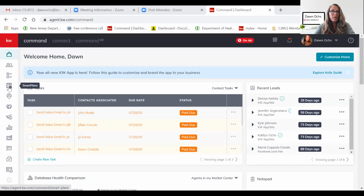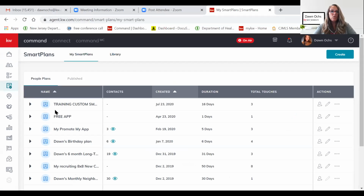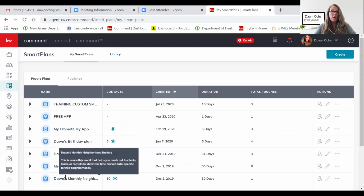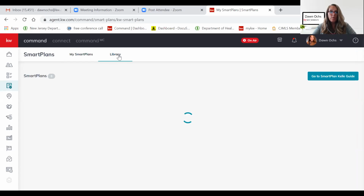All right, so here's our smart plans once we're on the command screen. Go to the task here. And again, this is showing all of the smart plans that I have created for myself, or I've used the library. Over here, it'll tell you how many contacts are in each one of the smart plans. And you see today, I was just doing a custom smart plan just so that we could look at it later. It has a duration of 16 days and a total of 3 touches. That's just as I was building it and making sure that what I had in there was what we were going to talk about today. And then over here, you can add the contact, you can edit the smart plan, or you can actually copy or delete it, okay?